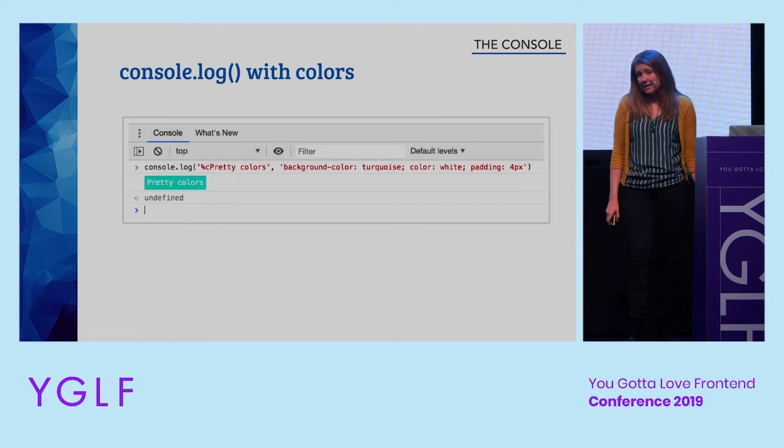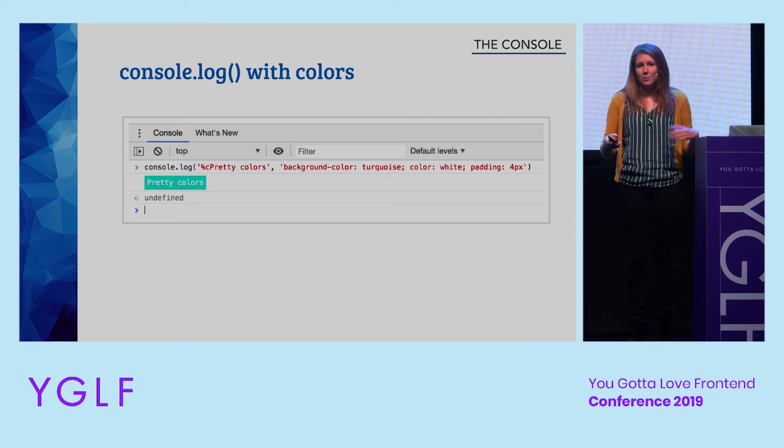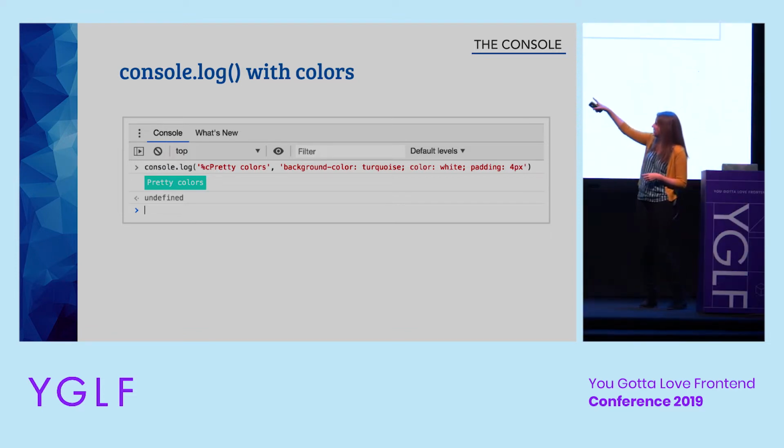You can also really easily add styling to your logs to help you separate one thing from the other. By including this %c at the beginning of the console log, you can then include a whole bunch of styles in the second parameter here and get very pretty console logs.